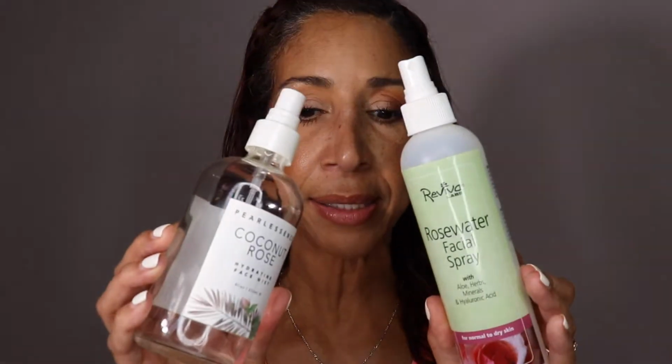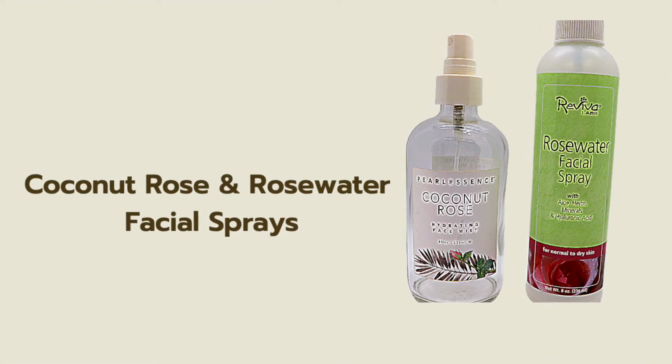And when I don't want to spend my expensive setting spray, I'll get some from places like TJ Maxx. They're Rosewater, and this one is coconut Rosewater. That's what I do, and that's why those are finished.